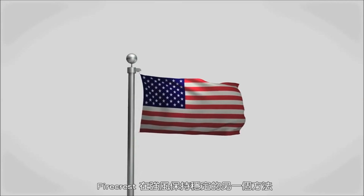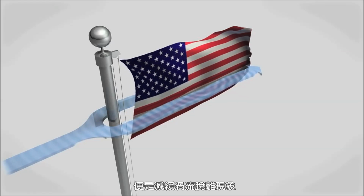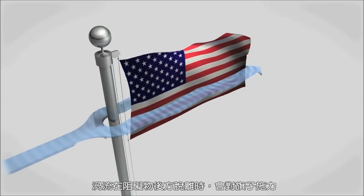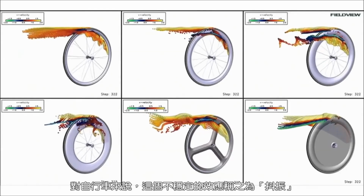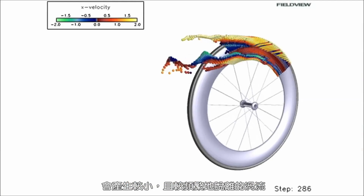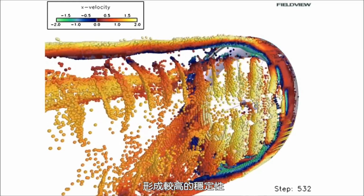Another way Firecrest wheels remain stable in gusty winds is by mitigating something known as vortex shedding. Think of a flag fluttering in the wind. A vortex imparts a force when it's shed behind an object. In cycling, this destabilizing effect is known as buffeting. But Firecrest rim technology is designed to result in more frequent, smaller vortices, and that creates greater stability.